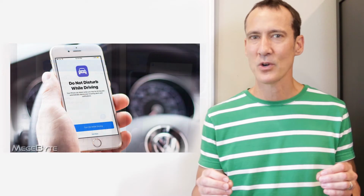So I highly encourage you. It's eliminating the temptation to answer the phone. And again, even when the phone buzzes, it takes our attention away. So this way, if you have the Do Not Disturb While Driving feature enabled, it won't be a problem to begin with.